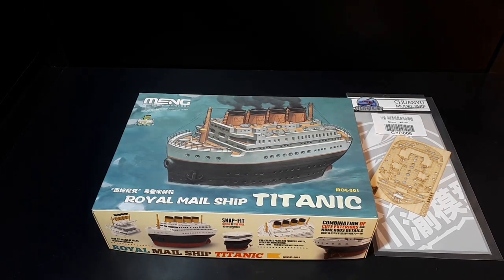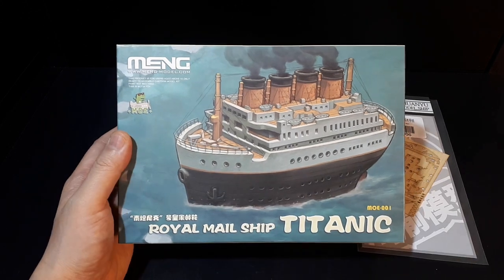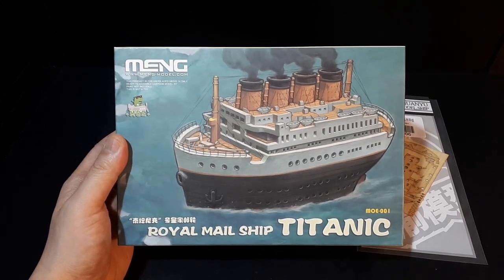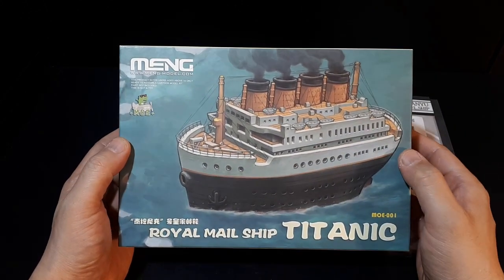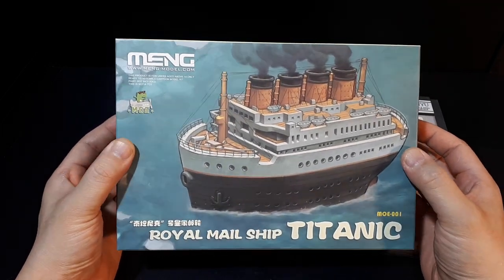Hello, Titanic fans. Are there such things as fans of a sunken ship that killed 1,500 people? I don't know. It's not good. But obviously, we know this ship from the movies and books and songs and all that stuff.